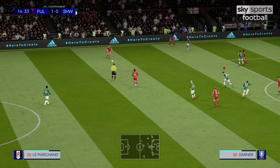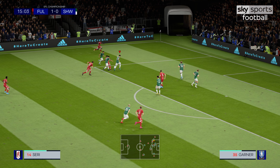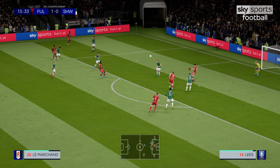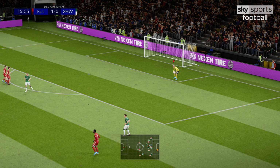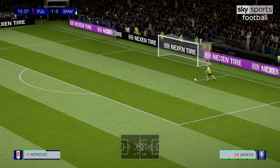Stefan Johansson. And you could see what he was trying to do. Passed it into the net, but passed it off target. Well off target.